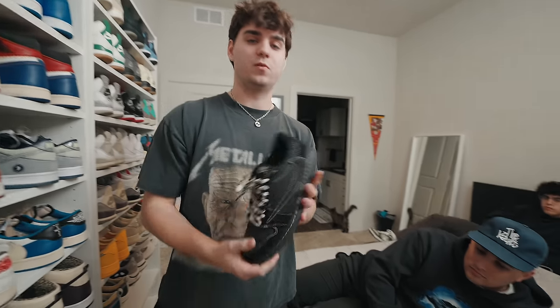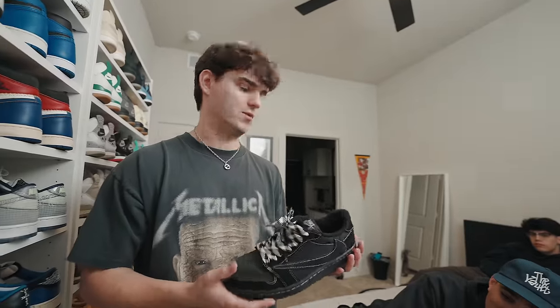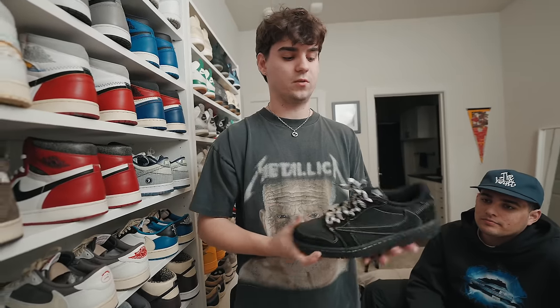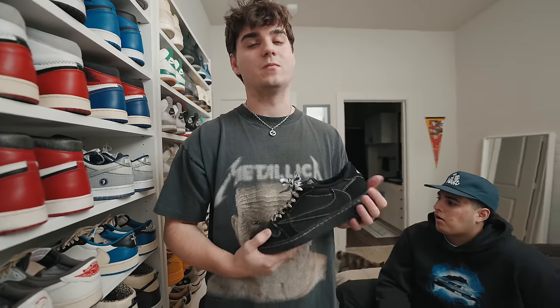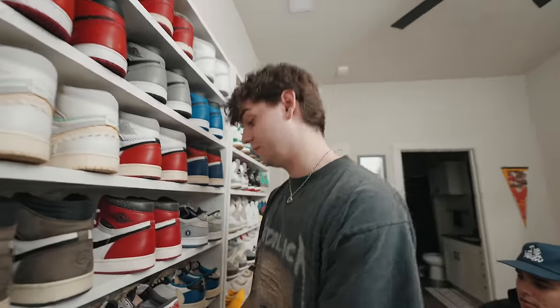Phantoms. Another flip-flop pair. What did I get these for? 300. Used, still super clean. 300. Again, at that point, yes, I'll take it. Why not? Worst case scenario, I'll make a little bit of money on it. So it's all good.